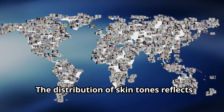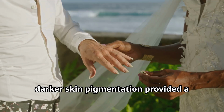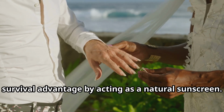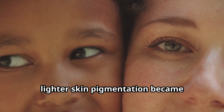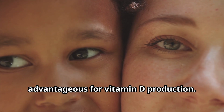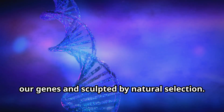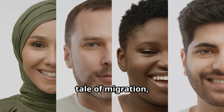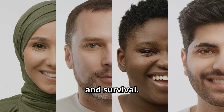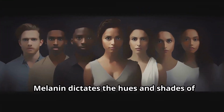The distribution of skin tones reflects our species' journey of migration and adaptation. Near the equator, darker skin pigmentation provided a survival advantage by acting as a natural sunscreen. In regions with weaker sunlight, lighter skin pigmentation became advantageous for vitamin D production. This story of skin color is written in our genes and sculpted by natural selection. Every shade of human skin tells a unique tale of migration, adaptation, and survival. It reminds us of our interconnectedness as a species.